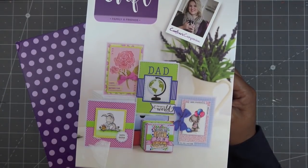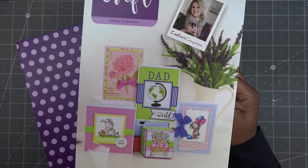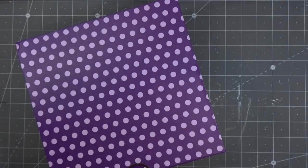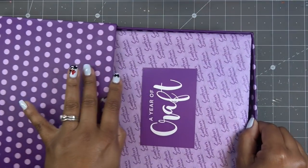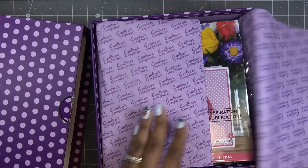So this is the Eurocraft family and friends. And when I saw that on the very top, I didn't even pay attention to the little stamp set, or actually I did. I was like, oh, those stamps better be in here. And they are. And it's a pretty box that you open up like this, and that's always fun. Obviously it coordinates back to the original thing.